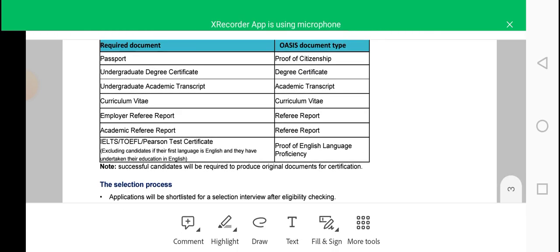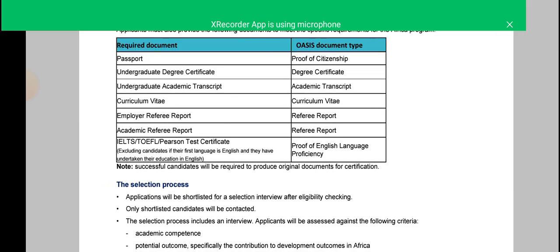As you can see, some of these documents include a passport, proof of citizenship, undergraduate degree certificate. You have undergraduate degree transcript, which is the academic transcript. Curriculum vitae is the employment report.